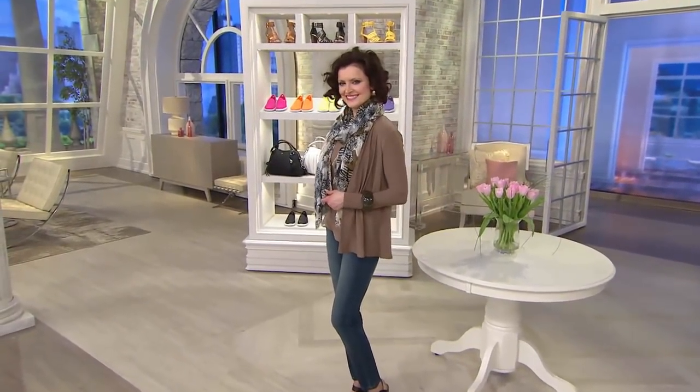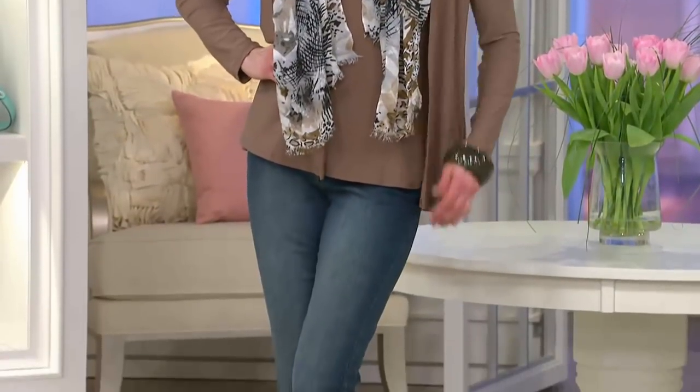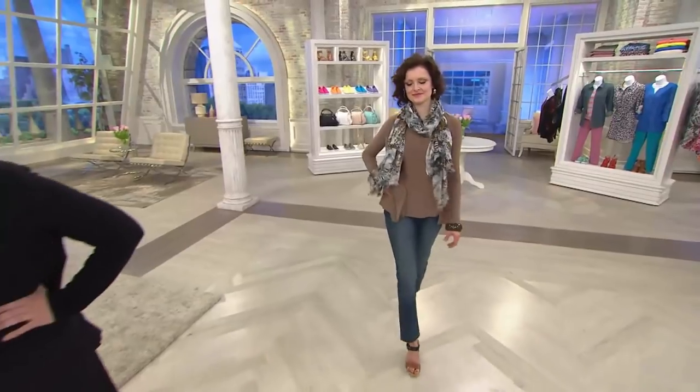So look how great she looks. She's got on my premium denim jeans, straight leg skinny jeans. She took the tank and the cardigan, and then she just added a little Attitudes scarf and a little Attitudes bangle. And she has a chic, fabulous wardrobe right there. Because when you take those four pieces, you can mix and match them.